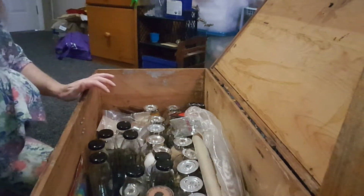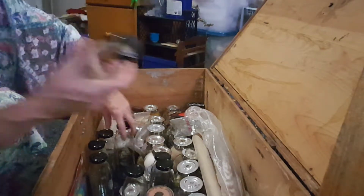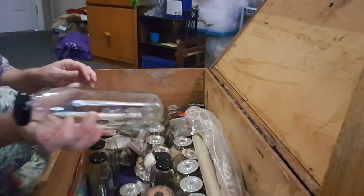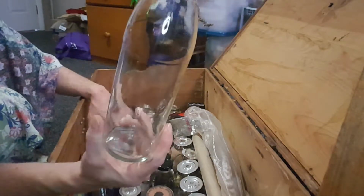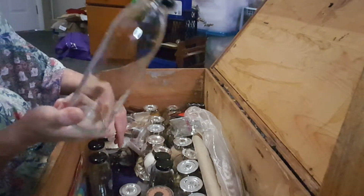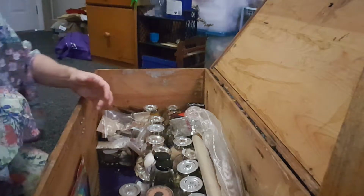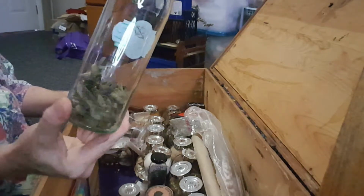Empty bottle can go down with the empty bottles. More empty bottles. See, I haven't been bothered to go through this since I've moved. These actually had juice in them, so they were juice bottles, but they're fantastic for storing herbs in. I have quite a few of those, don't I? Okay, more mistletoe. Fantastic. So I've doubled up on the mistletoe.